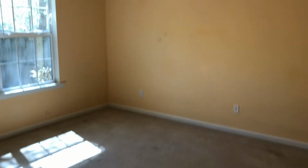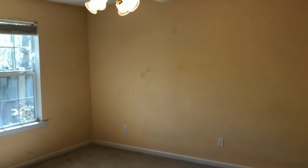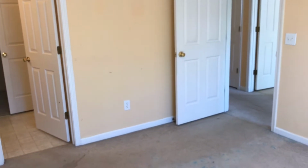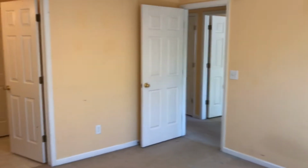Here's your master bedroom. The carpet's got some blue, and this will not come up, so again, you definitely have to do carpet and paint in here. It does have a ceiling fan. It's similar to the one in the living room. It's white with the brass, which is kind of the old look. When I go in and redo one of these places, I'll change up everything that's brass to a brushed nickel, and that includes the door handles, because they're brass in here too. Again, it's not a big expense, but it makes a difference when you're showing it and people are seeing it. It just looks a little bit more updated.